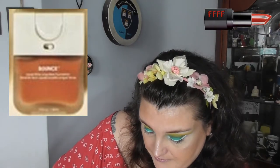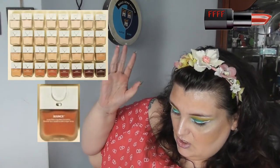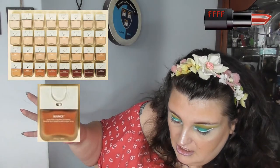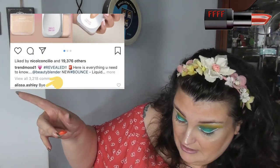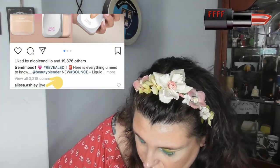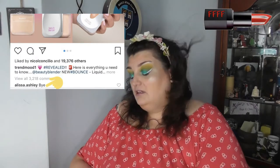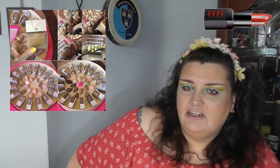This annoys the hell out of me. Don't be boasting that you've got 32 shades. 24 of them are beige. Alyssa Ashley, I caught her comment on Insta. And in this day and age, just... And when they sent these out, they sent them out with beauty blenders to match every damn shade. Alright, so 24 beige ones, 2 orange and 3 brown then, yeah?